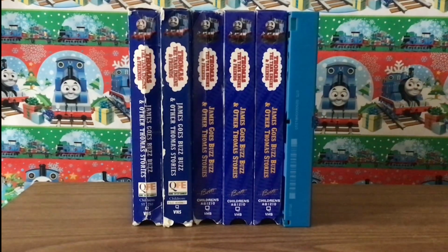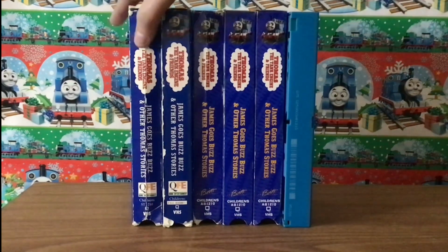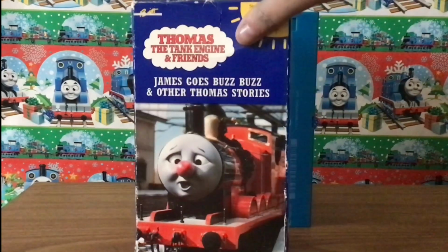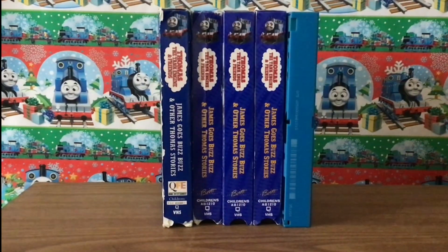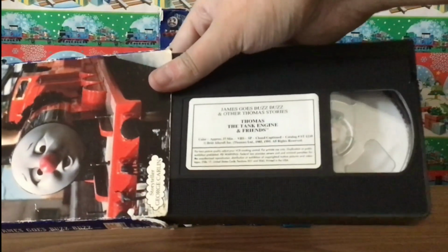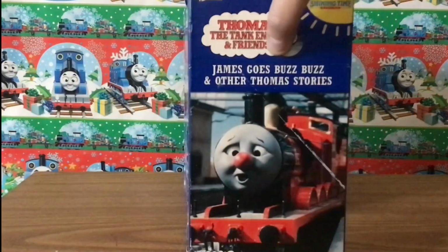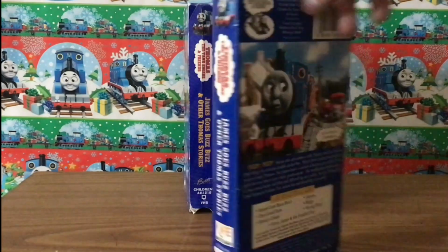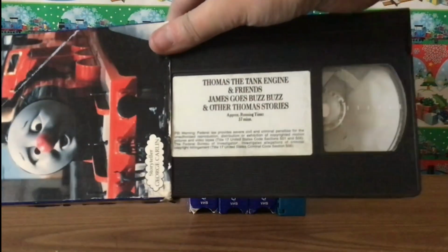Now we have another one of my very personal favorites, James Goes Buzz Buzz. So here is the first cover. And this one is the 95 label. I want to say this is an early 95 print. I actually have, yet again, the exact same cover. And this one, I believe, yes, this is a very small Avon print.